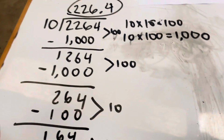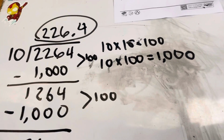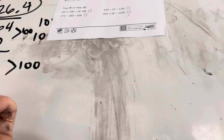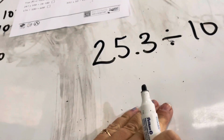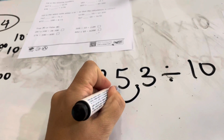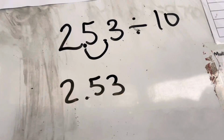This is our chunking division. If you want to see a video on how this is done in more detail, that is also on my YouTube site, so I'll link it to this. But this is how we are proving it. We could do one more if we'd like. Let's do 25.3 divided by 10. It's the same thing. Wolfie's rule says one space to the left. We're doing that there, so it should be 2.53. We could also then use this method to prove it.